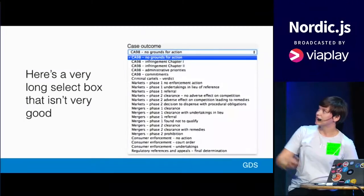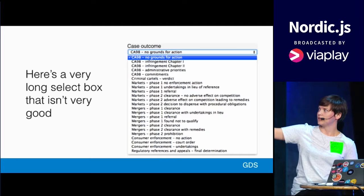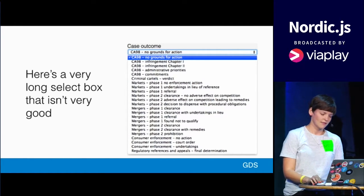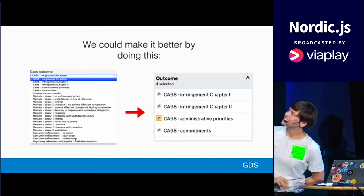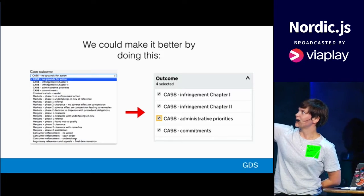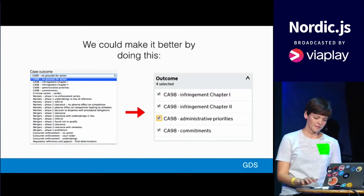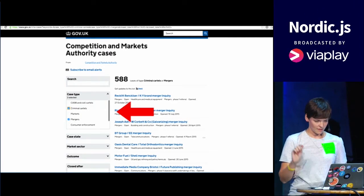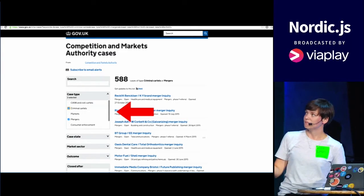We have some on GovUK, so here's a very long select box that isn't very good. This is legal terms that lawyers who work in markets regulation would understand. Some really boring stuff on GovUK. We can make it better by doing this. So this is just a scrolling list of checkboxes that is collapsible. So here it is on our site. If you go to gov.uk/CMA-cases, then you can see it there. It's very straightforward.